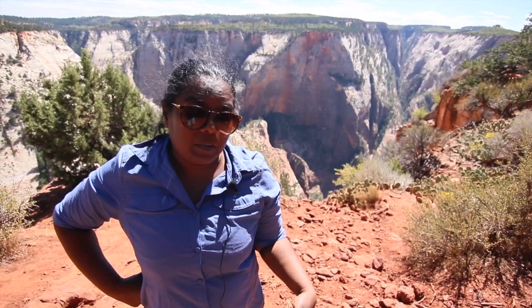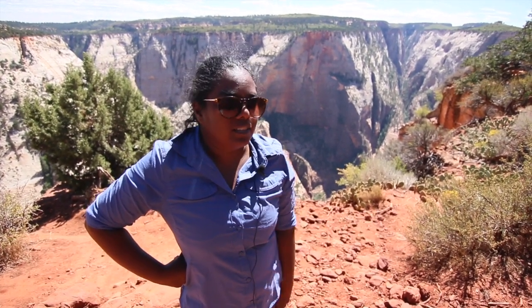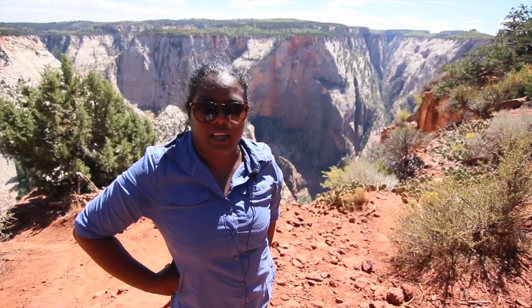And remember, when it's steep coming up, it's going to be pretty steep going down, so we'll see how long it's going to take. But it is a beautiful view. Just keep in mind that it is a popular hike, so if you're looking for a solitary hike, this is probably not the one to do.